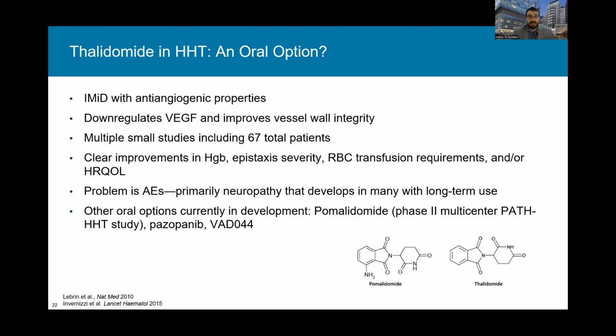That study showed clear improvements in hemoglobin, nosebleed severity, red cell transfusion requirements, and health-related quality of life. All these things we care about. The problem with thalidomide is that in many patients who take it for a long period of time, which is necessary in order to maintain its effect in HHT, it can cause neuropathy, nerve damage in the hands and feet, that neuropathy can be permanent.